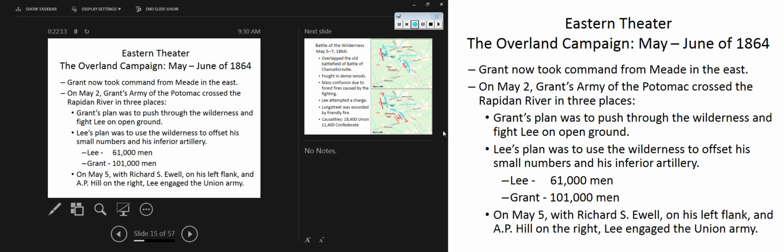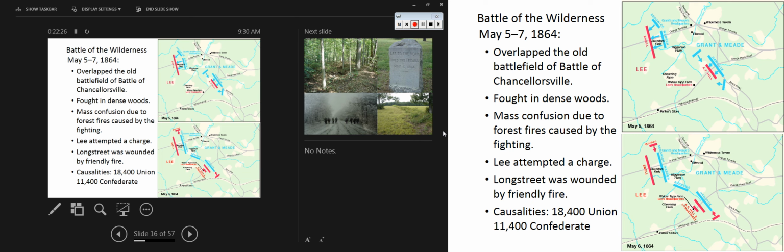So remember, Lee's army broken up into 3 corps. Longstreet, the first corps, he's going to be pulled back from west back to the east. Ewell with the second corps, and Hill with the third corps. The first of these battles is the Battle of the Wilderness. The Battle of the Wilderness is fought May 5th through 7th, 1864. This is the exact battleground that was fought during the Battle of Chancellorsville. All right? So it's almost exactly a year, and just a few days, later that this battle is going to take place.